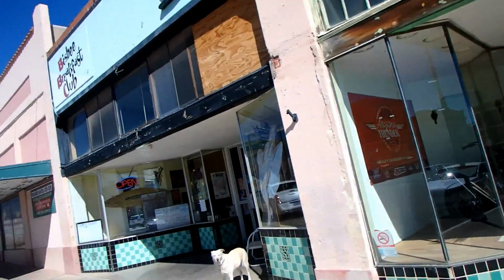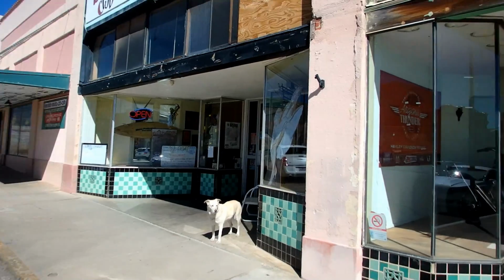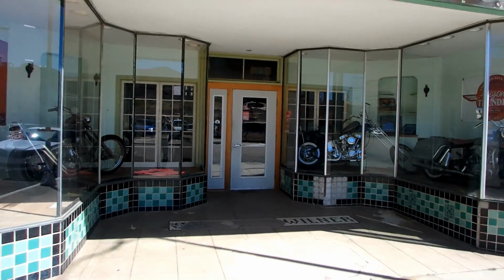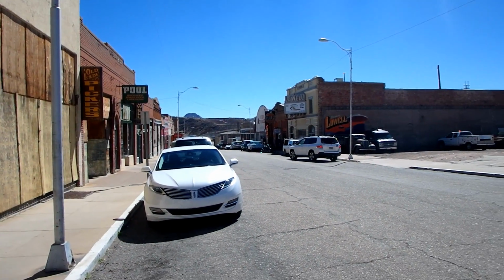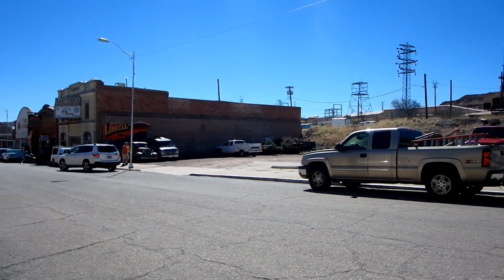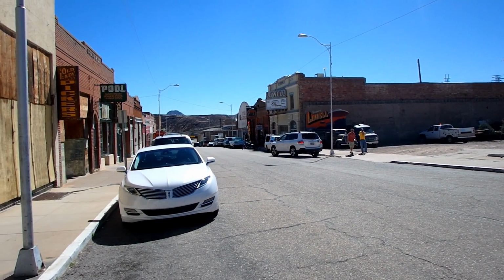Alright guys, we're jumping around a little bit here today. After that picture of the mine we just took, this is a town right near it. I feel like I've gone back in time to about the 1960s here. It's a real small town, very old, and we're going to go into this place called the Bisbee Breakfast Club. Yeah, we're going to try that out. And here's a Harley Davidson, I think it's a dealer here. You can see from the video that it's a pretty old town. Pretty interesting stuff. Sorry about jumping around, but as I say, we're finding stuff as we go. Stay tuned.